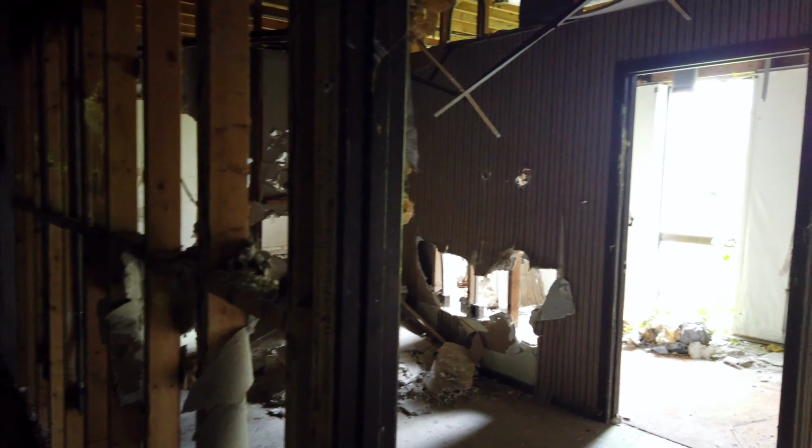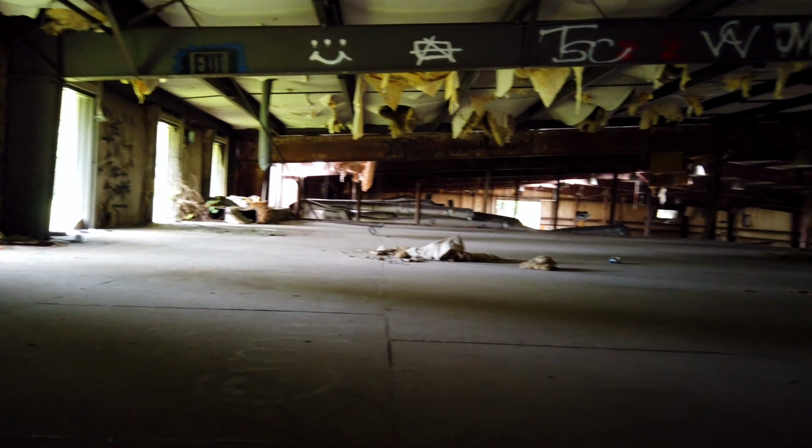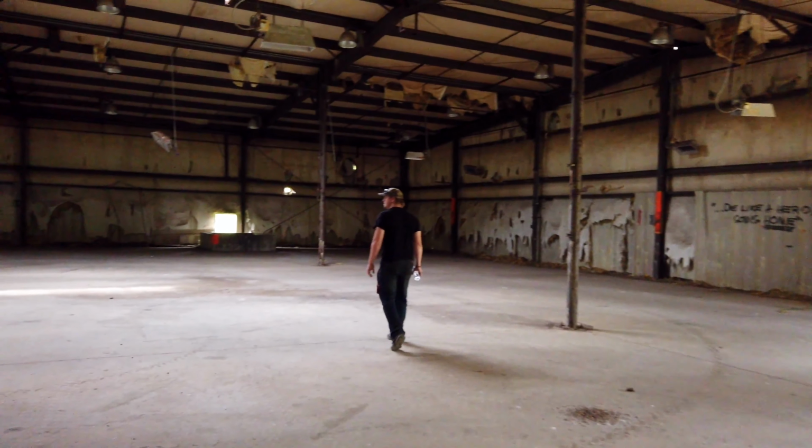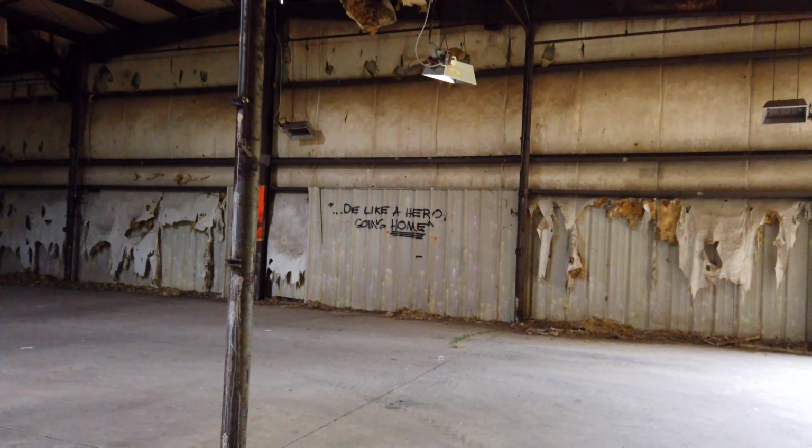Bless you. Yeah, I mean, you can kind of walk up here, but... Ooh, yeah, I didn't realize that this has been replaced. I'm gonna skip that step. But when you come up here, it's just... I don't know why they'd have this here. Oh, that probably makes sense. But it looks like it's thin wood. Die like a hero going home. Not sure what that means, but okay.